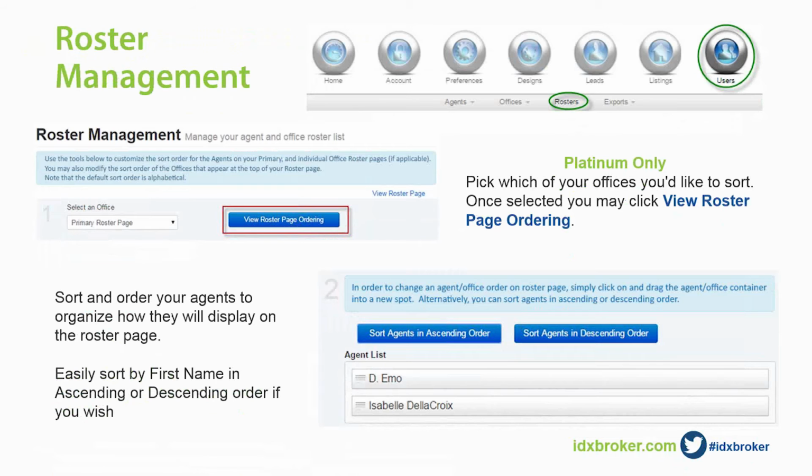Roster pages next. So within users, instead of clicking on agents this time, we'll tab over to rosters. A platinum-only feature is another thing that comes up here. To order the roster pages in a custom way or in an alphabetical way, you will want platinum. A lot of times clients want the broker or the CEO of the company to appear at the top of those pages. If you don't really mind, then light will be a good fit in this case because it will just randomly show the agents that have been added to the IDX account in a random order. And when the page reloads, it'll be a different order. But yeah, this is where you'll manage the basic layout of those pages.